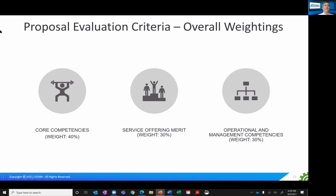So that's kind of the tactics of the proposals. We're expecting to receive a lot of great proposals from everyone out there. So just to let you know the criteria, how the proposals will be evaluated. 40%, we're going to look at the core competency of the organization, and I'll get into detail in a minute. 30% will be the service offering merit. So out of those 1 to 6 service offerings, what's the merit of that? How does that align to SESMII's goals and objectives? And the operational and management competencies of the organization will be 30%.